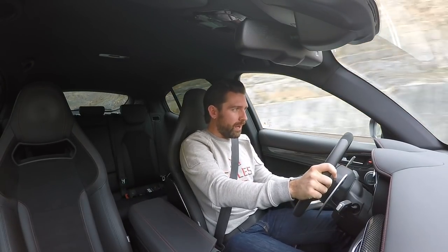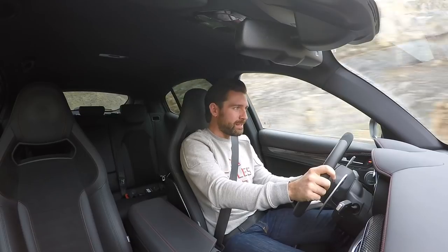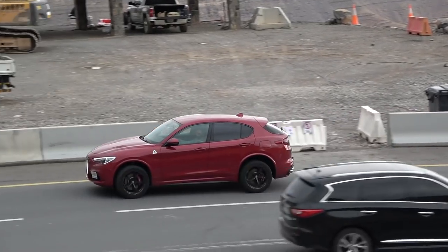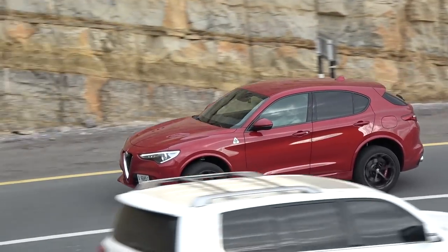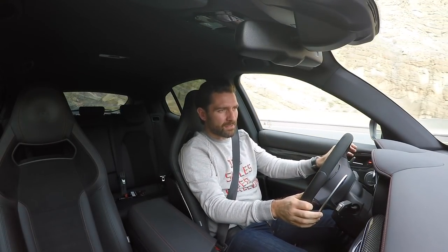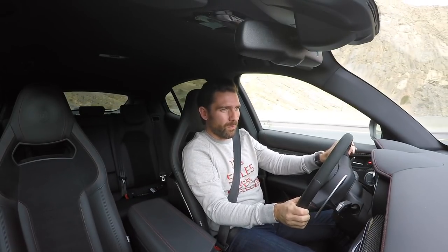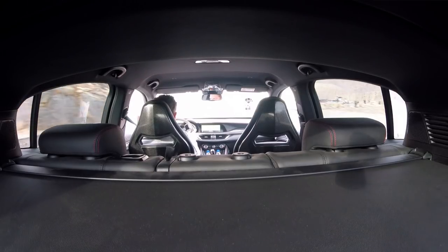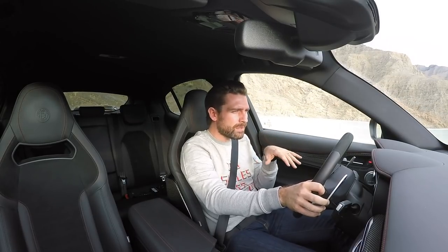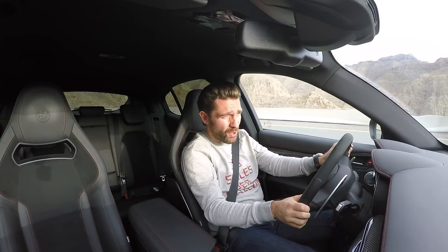Now, while I'm hooning it up this phenomenal road, let's give you guys a bit of data to give this thing some context. So, 0 to 60, 3.8 seconds. Don't forget, this is an SUV and we're in the threes. This car is going up against the likes of a Porsche Macan. What makes this a little bit different is that it weighs 100 kilograms less than a Porsche Macan, which means power to weight is greatly in favor of this car. But also, it seems that the center of gravity is very well placed. It's light. It just handles so well.